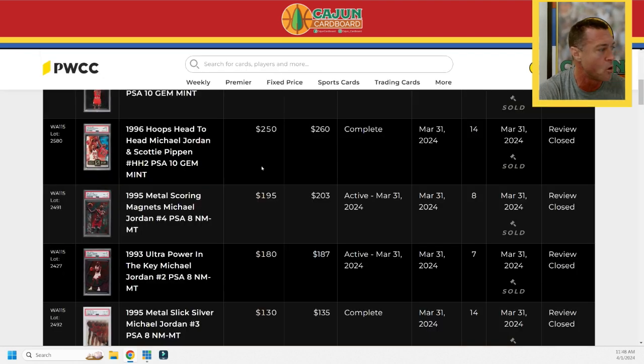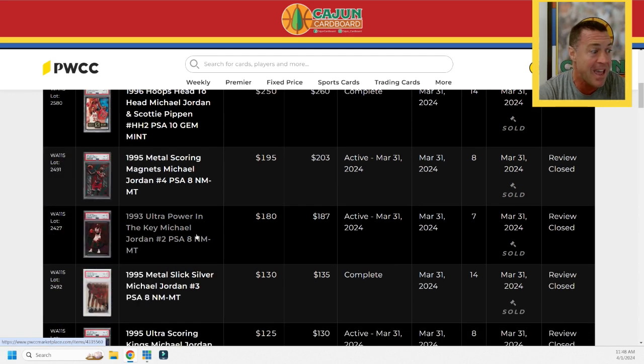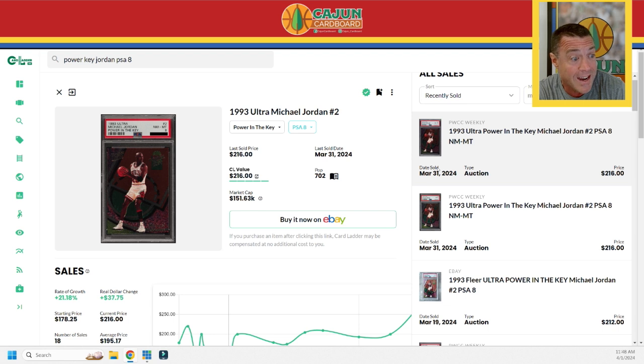Maybe that sale wasn't so great, but it was exactly what I would have expected the card to sell for if I'd listed it on eBay or anywhere else, and I did none of the work. Ultra Power in the Key, PSA 8. There's a million of these out there. This is not a rare card. There we go. Here is my sale right here.